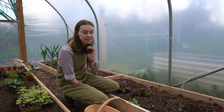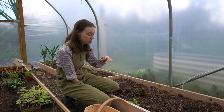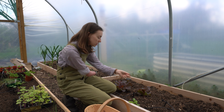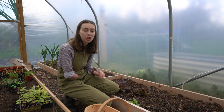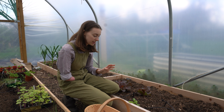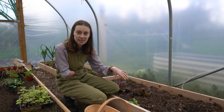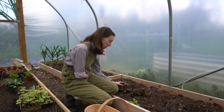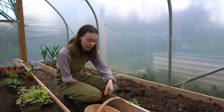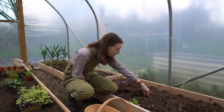So the way we harvest lettuce is we do the whole cut and come again thing. The idea is that we don't harvest a whole head of lettuce and just cut it off at the base. Instead, we just pick individual leaves. More time consuming, sure, but you get a way better harvest that way, or at least it feels like it for us. And I like the variation of different lettuces rather than just having one plant. So that's what I'm doing, which means, yeah, it takes forever, but hey, it's quite therapeutic.